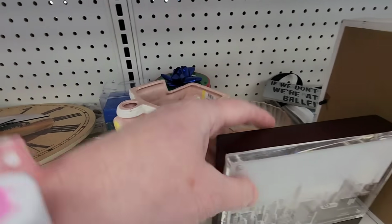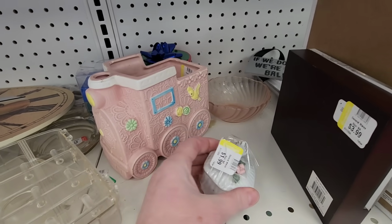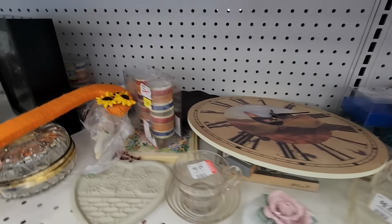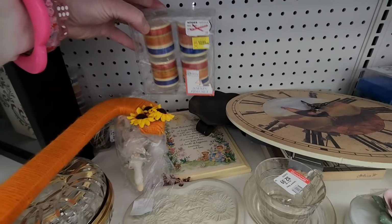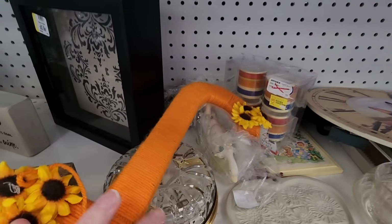This was a very cute planter. Those planters are cute, but they're a hard seller unless you get the right kitschy one. The train, I left it there, even though it is super cute. I'm looking to see what these were. These were some napkin ring holders still in the original box. Giant J right there.